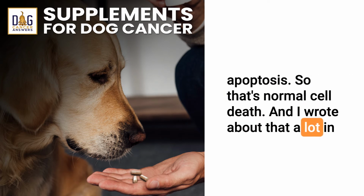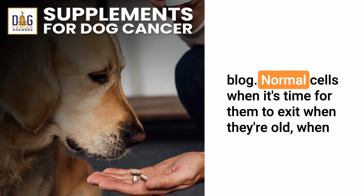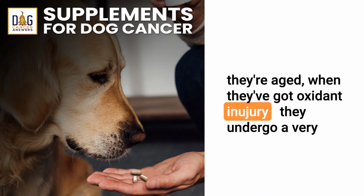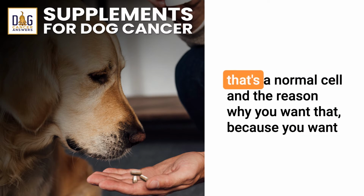I wrote about that a lot in the Dog Cancer Survival Guide and on the blog. Normal cells, when it's time for them to exit, when they're old, when they're aged, when they've got oxidant injury, undergo a very quiet cell suicide process. And that process is called apoptosis. Now, that's a normal cell.